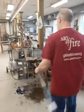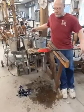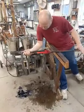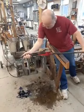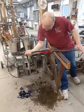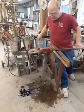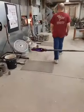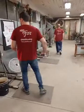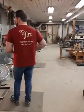Spinning the pipe around now elongates it. You can see the taper toward the end. Here come the paper pegs. We don't have to cool the marvering table or cool water in the buckets, being in the summer. No problem there. Okay, so we've got the cobalt blue vase body. Foster's off on his way to gather glass for a foot, and he'll be back down here in just a moment.